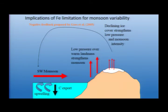Now, why is this important from the standpoint of monsoonal variability? As Dennis and Mike pointed out, the southwest monsoon is driven by low pressure over the Asian landmass. This is intensifying as the albedo associated with the ice pack is decreasing. The land masses are becoming increasingly warm.